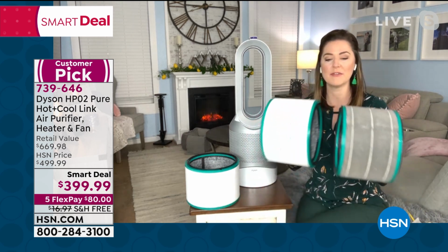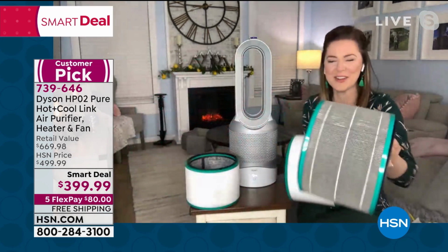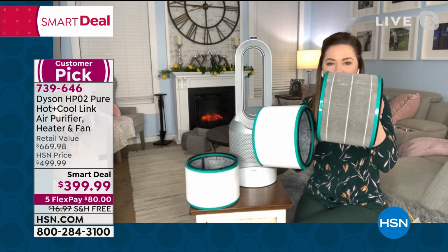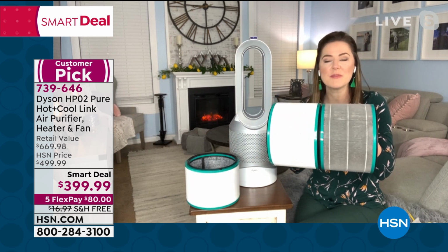I'm going to show you my filter. You can see right here, such a difference. Oh my gosh. I'm gonna hold it close, and you can see the captured dust. I mean, talk about me being so honest. That to me is a great visual, because this was in my machine. It was actually in the room where the dogs spend a lot of their time. And you can just see the difference. And what peace of mind that brings us.